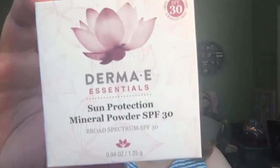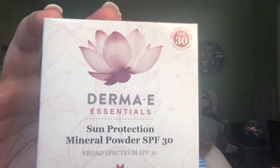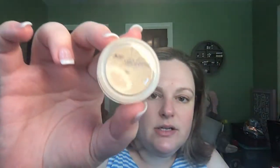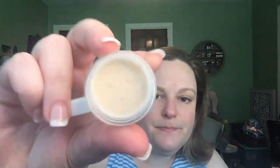So this is the Derma E, it would help if I got it on the screen, Essential Sun Protection Mineral Powder, and it's SPF 30, which is nice. I live in Mississippi where it's hot and sunny, so that could be helpful. Not sure of the color. Get it out of the box, I'll tell you. Here you go. There's the color. I don't know if this is translucent or if they know my color. It does happen to look like about my color. I will test it out and get back to you on that one.